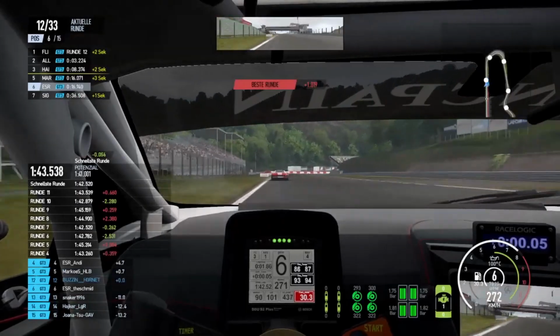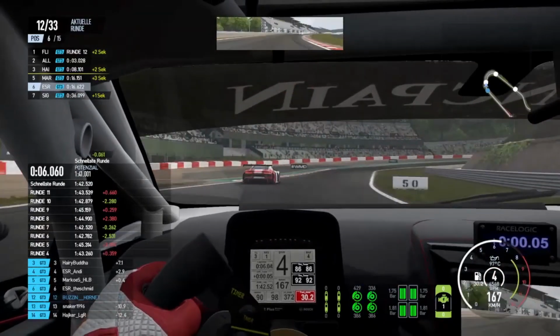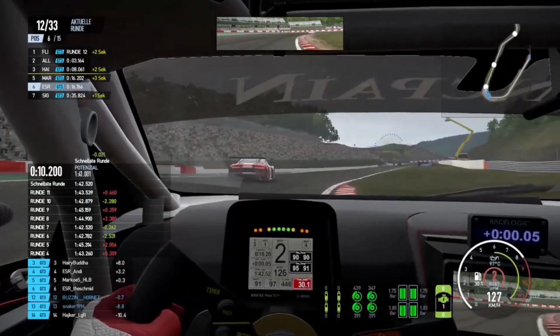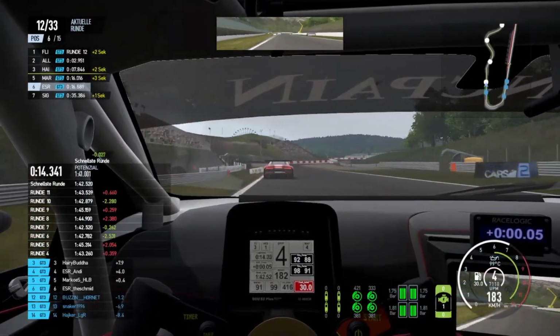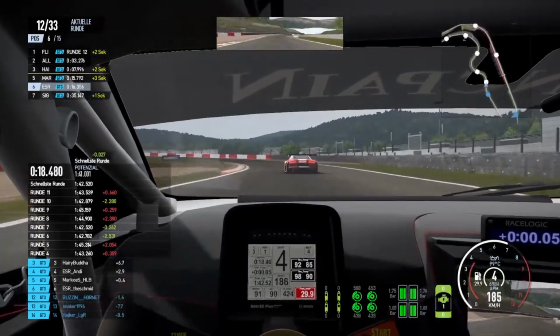Lap 12, this time we are closing to an Audi R8. I braked a little bit later and could go on power earlier than him, managed to get a little bit closer. We had an insane pace, and during the fast S's I was on his back.